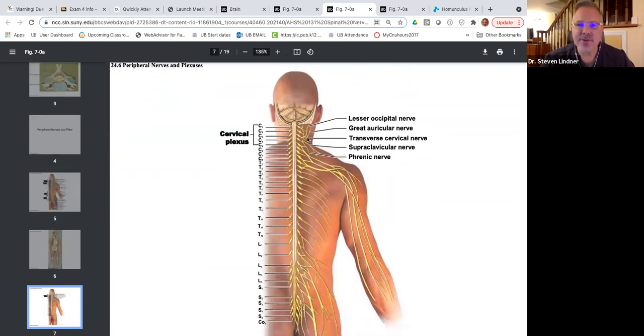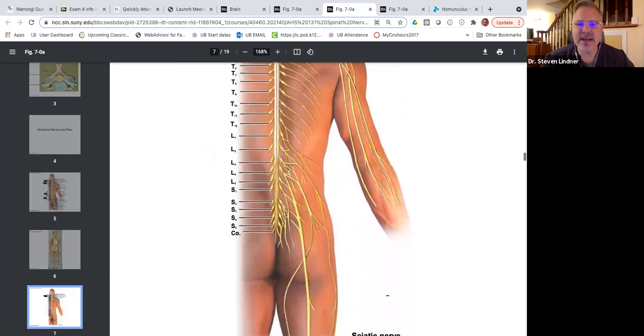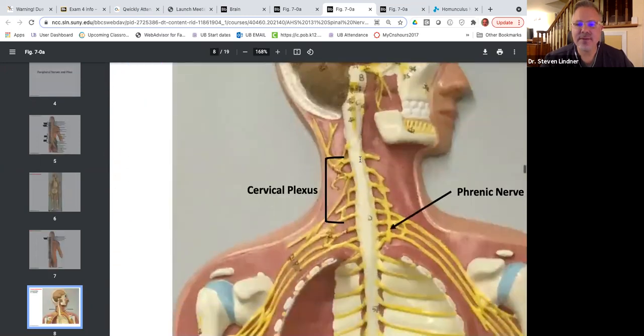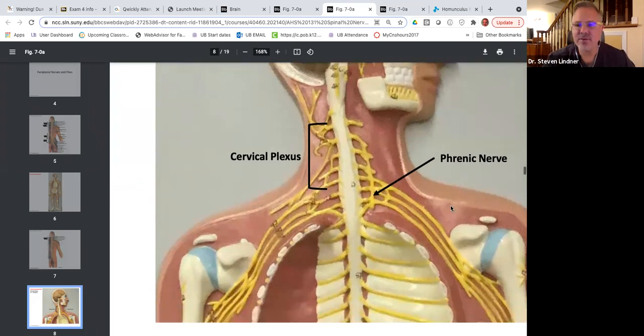So in the neck, there's two plexus. The first one is the cervical plexus, and the cervical plexus mostly has branches that go up to the neck and up the skull, but there's one important one that goes down called the phrenic nerve. The phrenic nerve goes to the diaphragm. Okay, so this phrenic nerve right here comes from C3, 4, and 5. And you can remember that C3, 4, and 5 keep the diaphragm alive.